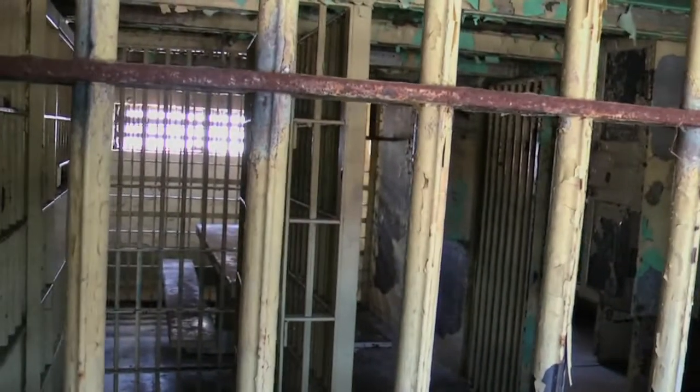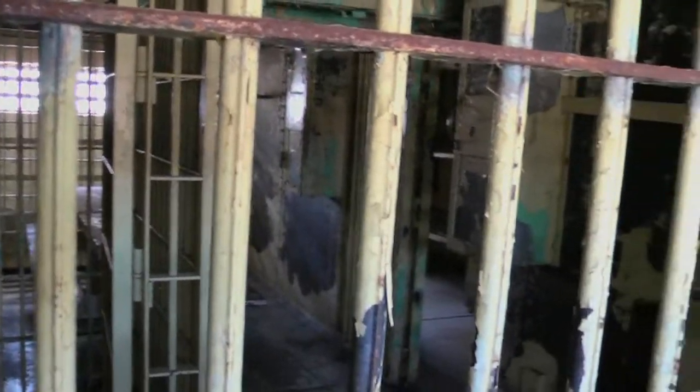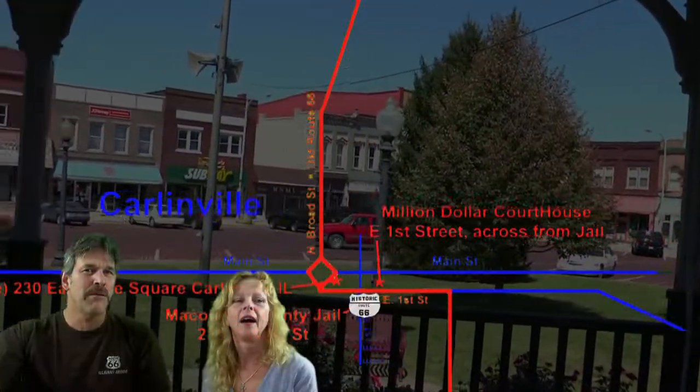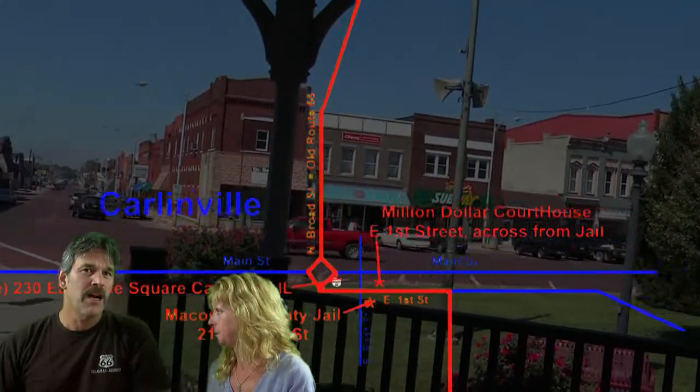The prisoners would knock out the lights in the back so that they could use something and get a hold of the jailer. And so they ended up putting cages on there. Then we went through the town. And we spoke to Oliver.